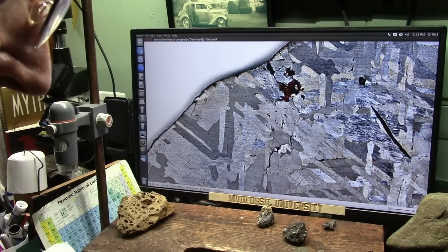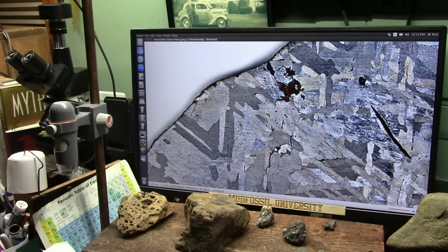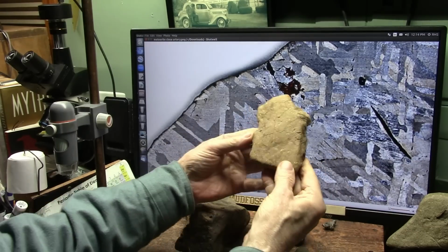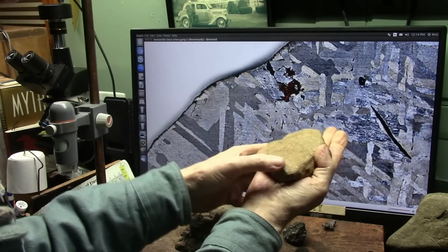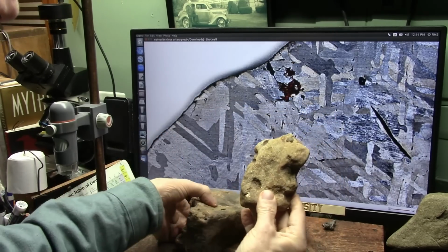Now let me show you a terrestrial fingertip. That means one that came from here on Earth. Right here. That was in the flood. You see how flat it is on one side? It died just like that. And all of this blood ran out of here.